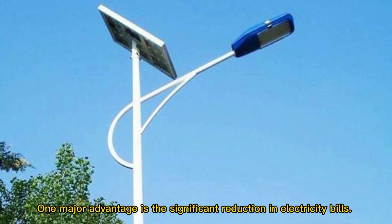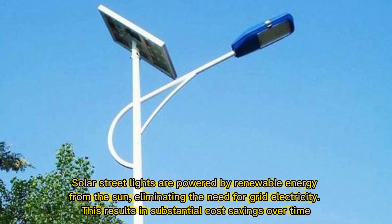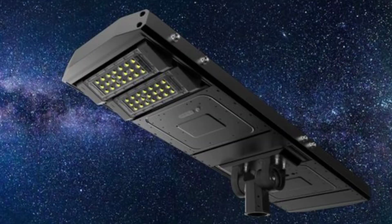One major advantage is the significant reduction in electricity bills. Solar street lights are powered by renewable energy from the sun, eliminating the need for grid electricity. This results in substantial cost savings over time.